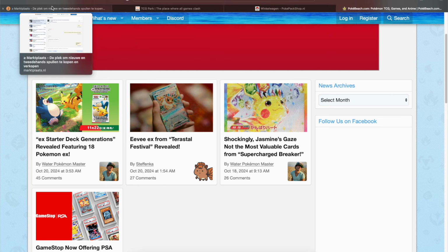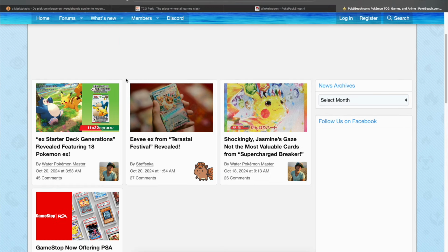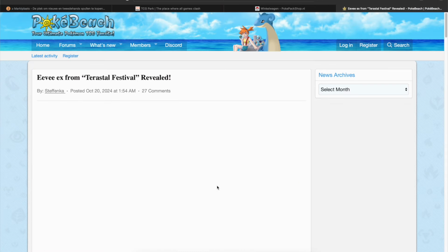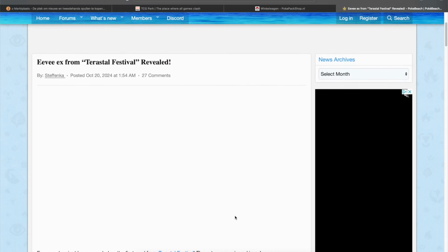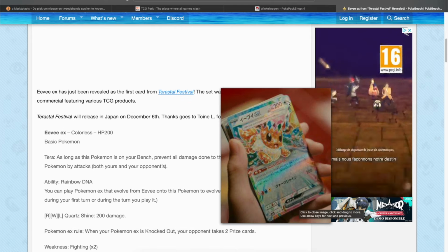We're going to talk over both parts of Prismatic Evolution, because Prismatic Evolution will consist of the Japanese set Terrestrial Festival and the EX Starter Deck Generations. Those combined will be Prismatic Evolution, apparently. And let's first talk about the Terrestrial Festival, because the first reveal is here from one of the cards, and it's the Eevee EX, the regular EX.